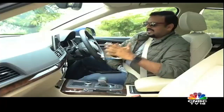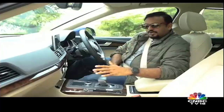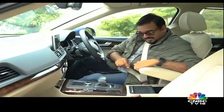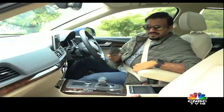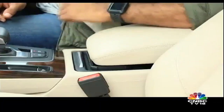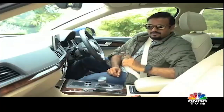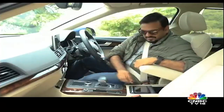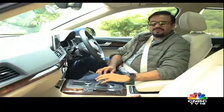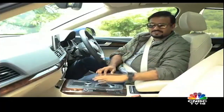Overall, like I said, I like the overall fit and finish. I like the ergonomics. Every control falls easily at hand. My only little grudge again is you have a wireless charger, but it doesn't like the size of my phone. It just doesn't fit there. And when I close the center armrest, I can't see my phone. I think the BMW does a better job at that. This could have been better. Overall, like I said, impeccable fit and finish in the cabin. Nice and pleasant place to be in.